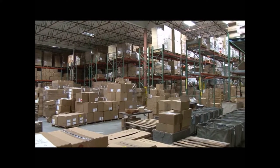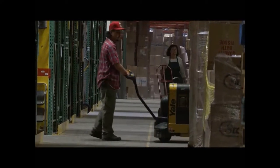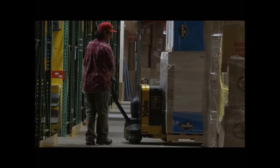We're getting ready to do an expansion. If I need information, I want to find out what's the best way to put the racking in. What do I need equipment-wise? I can call my sales rep. He meets with his people. He provides me with the information. They're always ready and willing to aid and do whatever we need.